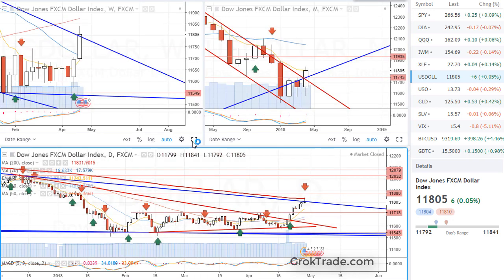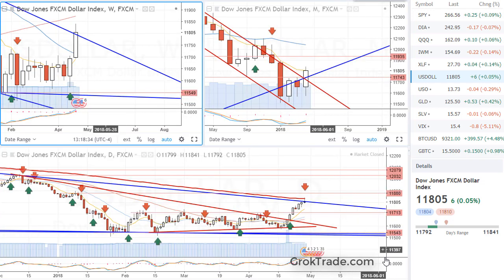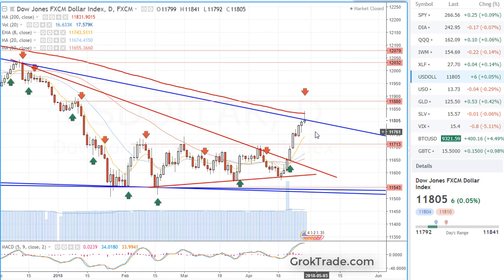The weekly chart on the US dollar. The weekly is a buy and we broke through. So check this out. The weekly has broke through. Last week we put a buy on it. This week we broke an area of resistance. So this is telling me this could go much higher, the US dollar on the weekly chart. But the daily, I put a sell on it. And the sell could be short-lived.